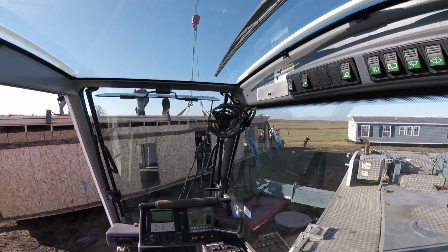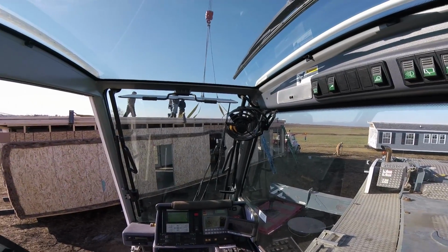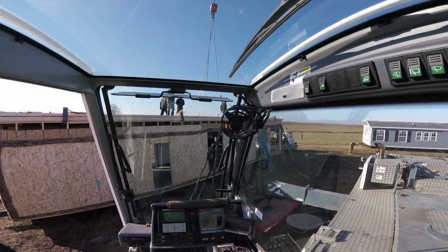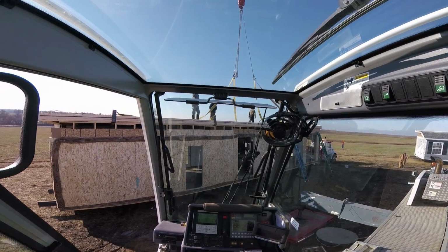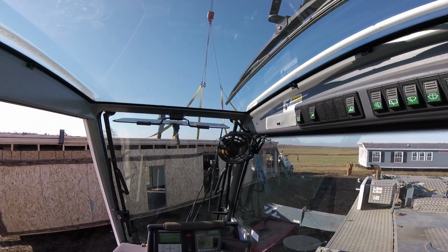Alright, so this one's a little bit different. The roof sections are a little bit longer, so it must have a steeper roof pitch, or the boxes are narrower than normal. We've got to raise the roof up first, and then we'll swing it over and set it on the basement.